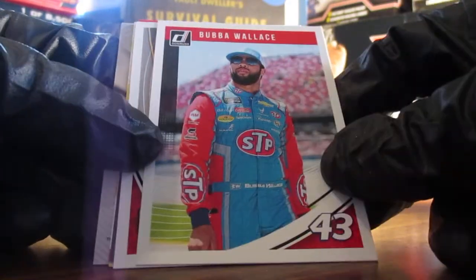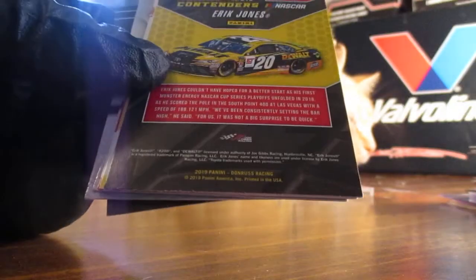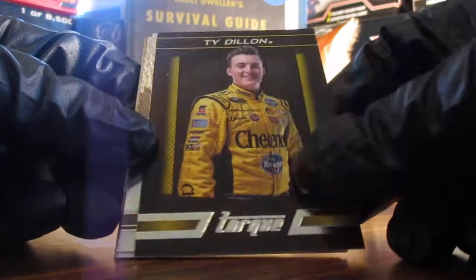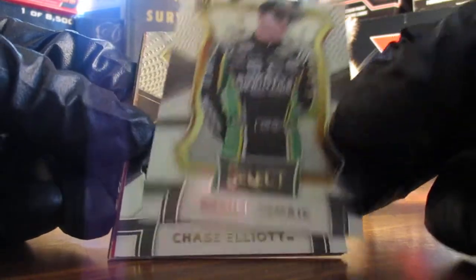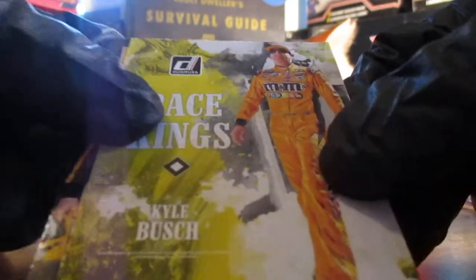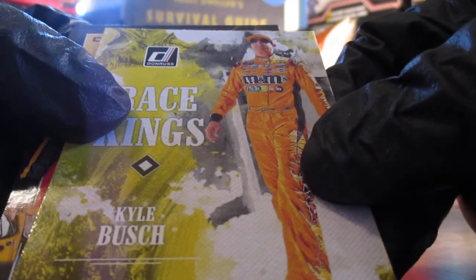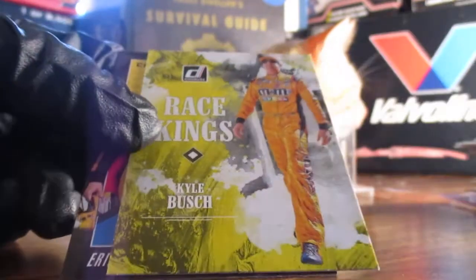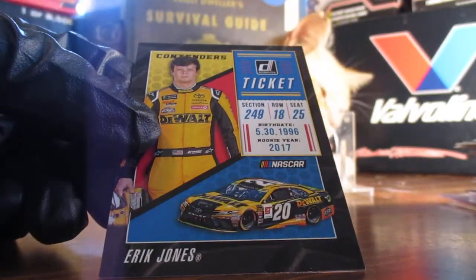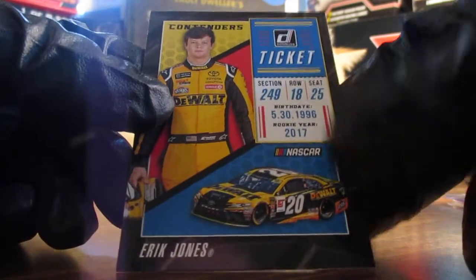Austin Dillon there, Bubba Wallace. Kevin Harvick, that's nice. Jimmie Johnson. We got, okay, we'll just turn these around. Ty Dillon from the Torque Blaster. Daniel Hemric, rookie. Chase Elliott. And we got Terry Labonte, Race Kings. And another Kyle Busch. Now, I don't know if you can see it too good, but he's still got that pouty look on his face on that card there. So, I mean, that smile on one or two of his cards has got to be a Photoshop job. You cannot convince me it's not. Erik Jones, Contenders ticket.